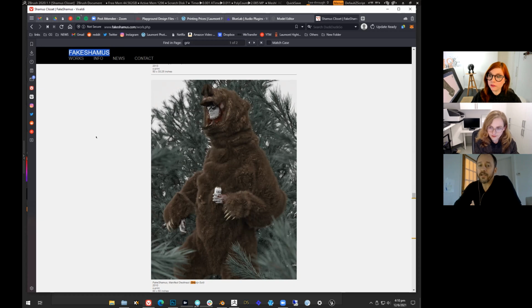And to go off on another backstory tangent, the Fakeshamus name first came to me even before I had fully started working in 3D. But I was working digitally, and I was definitely interested in this duality of the real world versus that space in the computer, and creating this alternate thing.